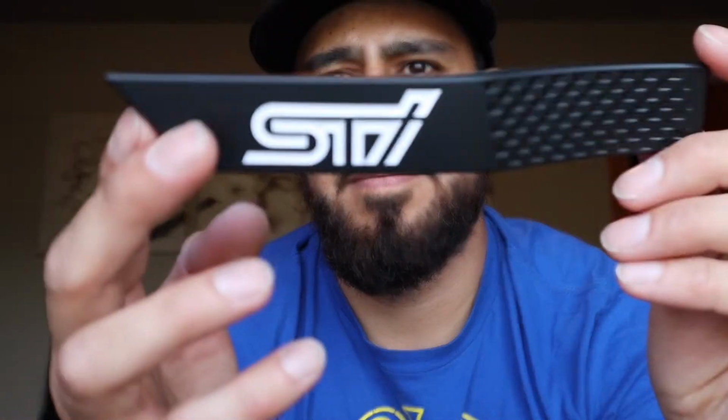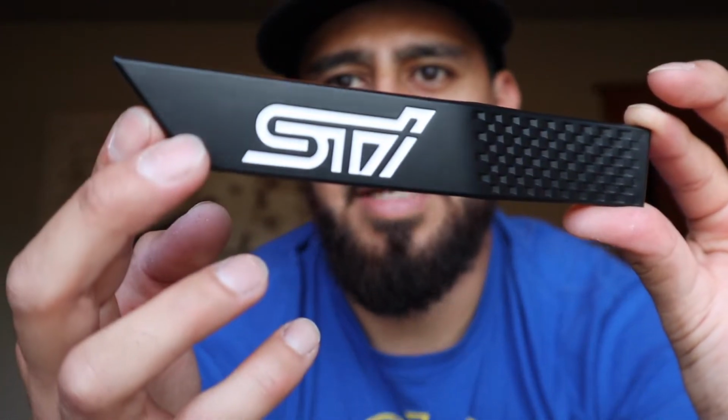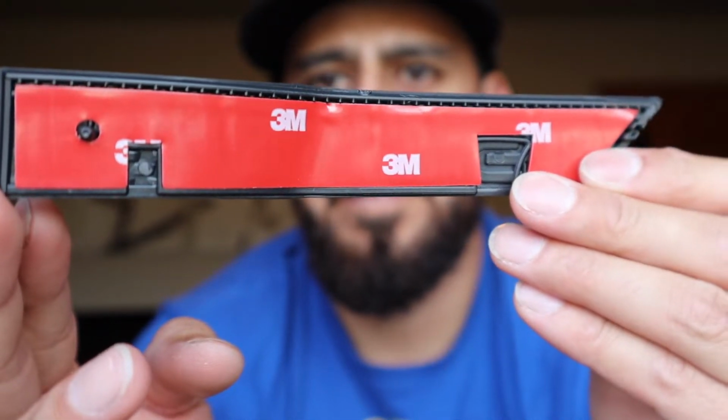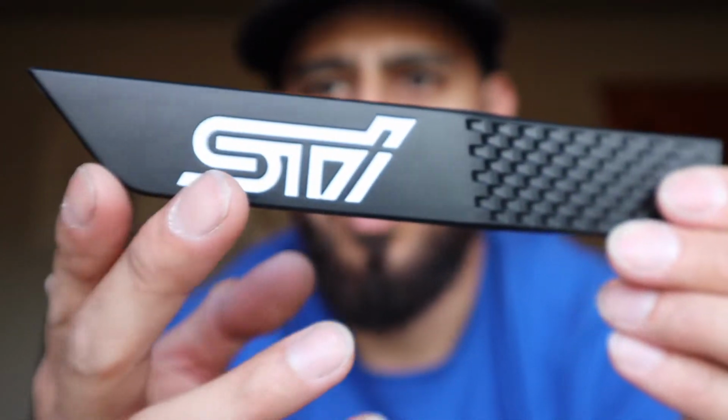So we got that, and we also got something else in the mail. I should have done this a long time ago to my car, but for some reason I waited so long. We went ahead and ordered black STI side badges. There goes the focus. So these are the side badges for the STI, and they do have the 3M. These are matte black with the white.